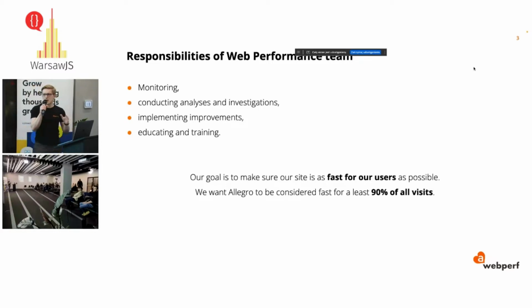We are conducting analysis and making investigations, because sometimes it is not as fast as we would like it to be, and we need to know why or how to make it faster. We are implementing improvements that we found, and we are also educating and training other employees, because we are only 4 or 5 people, and in Allegro right now, I think, work around 4,000 workers. And for us, it's just not enough. We need to spread the knowledge, spread the web performance culture around so it actually works.